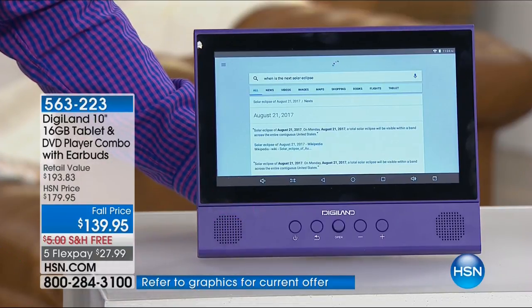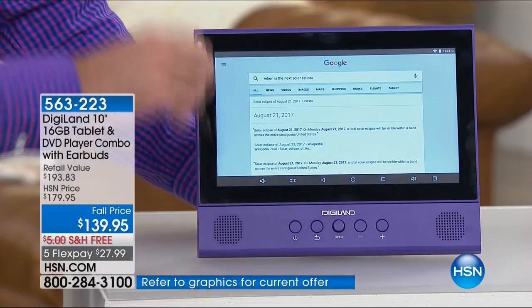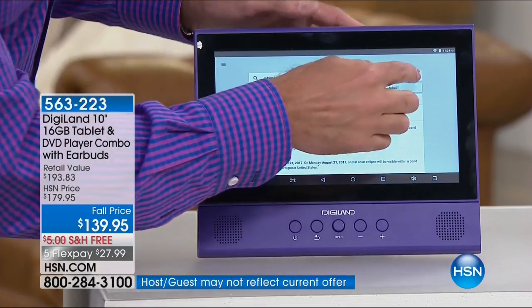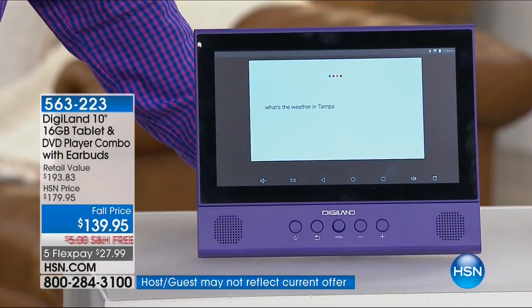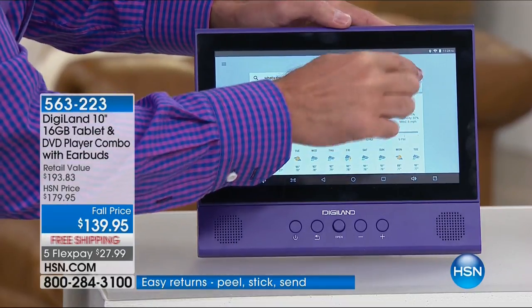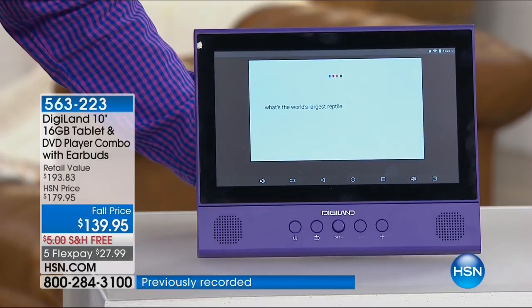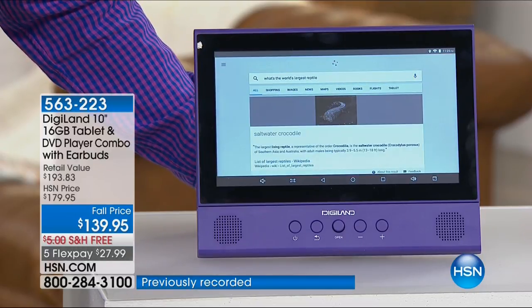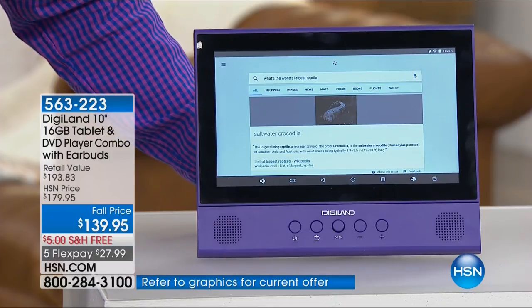I mean, this really becomes like your little personal assistant computer sitting at the hub of the household, in the kitchen, in the living room, wherever you want. You ask something like, what's the weather in Tampa? It's 82 degrees and mostly cloudy in Tampa. Kids will go crazy over this. How about, what's the world's largest reptile? Saltwater crocodile. According to Wikipedia, the largest living reptile... Pretty cool, right?